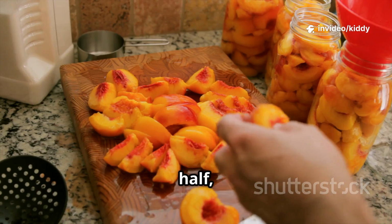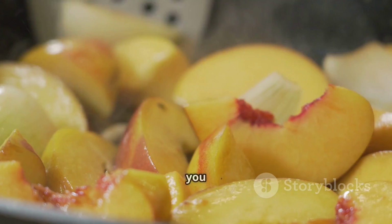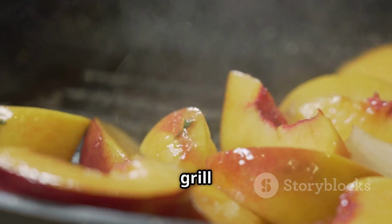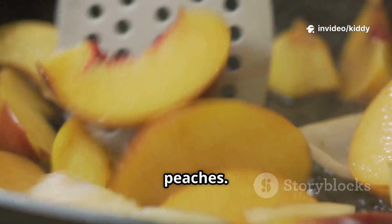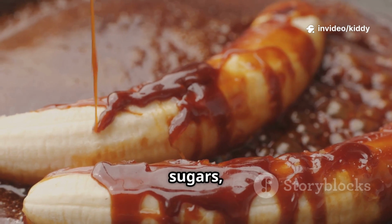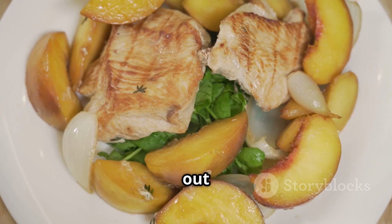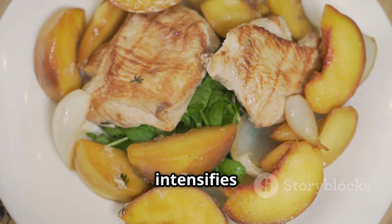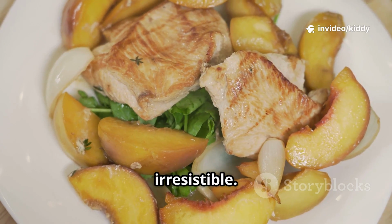Slice your peaches in half, removing the pit, and preparing them for the grill. And grill them until you see those beautiful marks. The grill not only adds visual appeal, but also enhances the flavor of the peaches. That caramelizes the sugars, creating a delicious, slightly sticky surface, and brings out their sweetness. Grilling intensifies the natural sweetness of the peaches, making them even more irresistible.